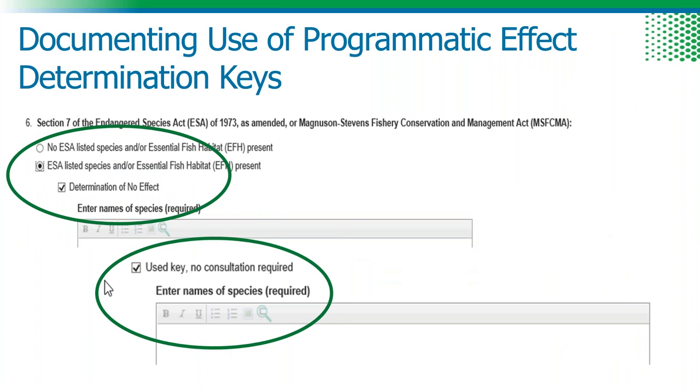In addition to documenting the use of a key in, say, a natural resource evaluation, you can also document the use of a key or your no effect determinations directly onto a Type 1 categorical exclusion checklist form, if that's appropriate, if a natural resource evaluation wasn't required. So in this case, you can see on the screen here that we have two different locations within the Type 1 form to be able to do that.